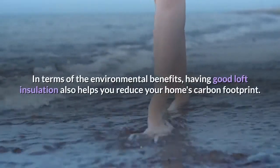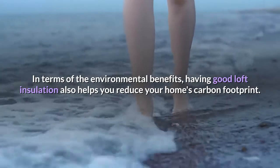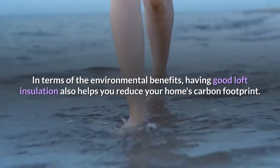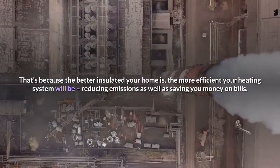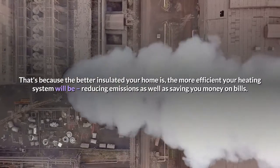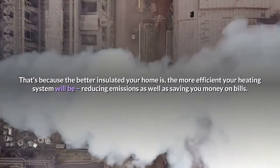In terms of the environmental benefits, having good loft insulation also helps you reduce your home's carbon footprint. That's because the better insulated your home is, the more efficient your heating system will be, reducing emissions as well as saving you money on bills.